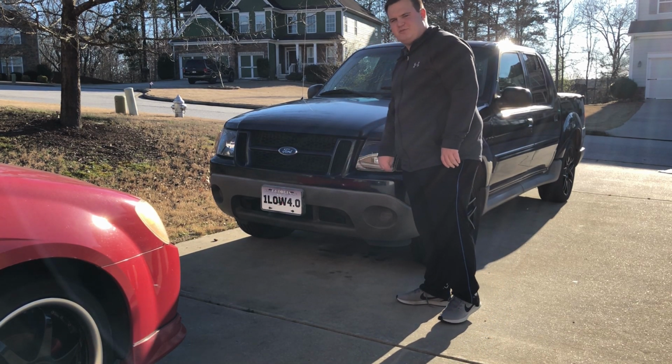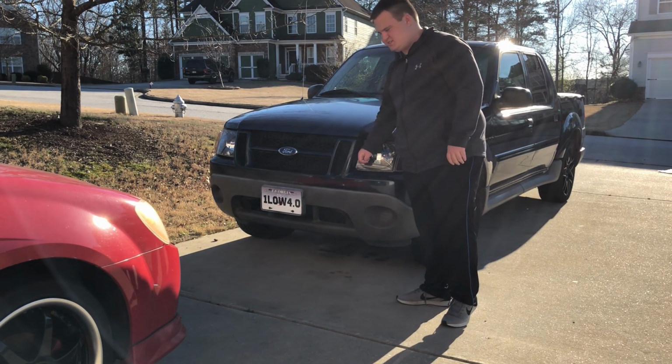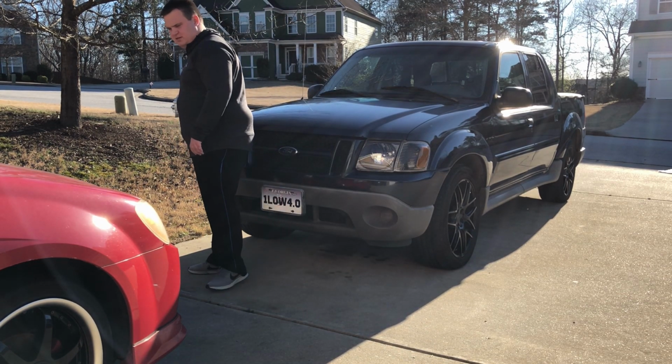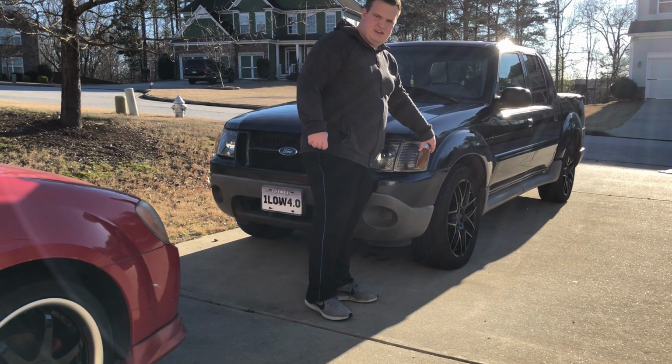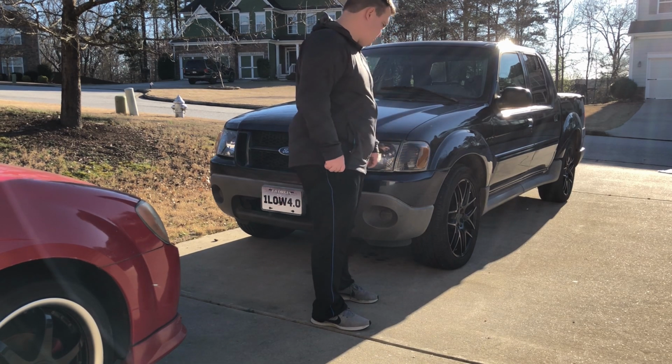I'll try to pop a picture of what it looked like when I first put them on. But now the driver's side has developed a huge amount of condensation inside of it, and the passenger side has the clear coat coming off of it. So I'm probably going to be looking to buy a new one soon. I'm going to try to find some with clear markers, because when I was on eBay looking for these, all they had were the orange markers, and I want clear markers.